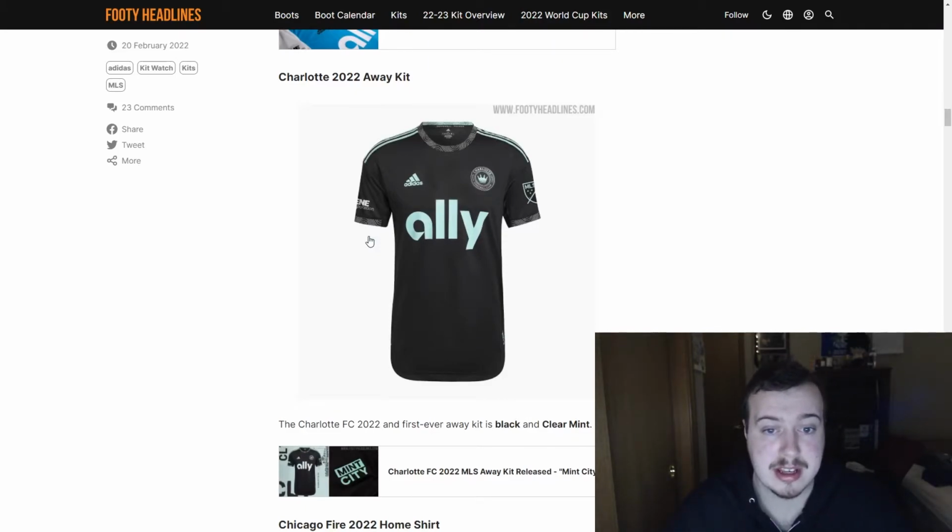Okay, that away kit. That away kit is nice. I've noticed that because everyone is using Adidas, for the most part these all follow the same pattern. You have the three stripes on the shoulders, the three-quarter armbands, all that. But I like this. Anything that's black with a bluish, mintish color on black, I will always like that. And the color they use here is called clear mint.